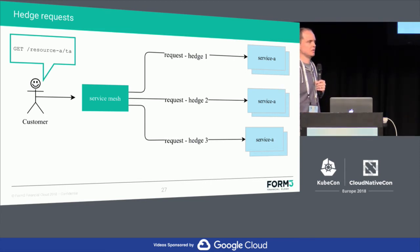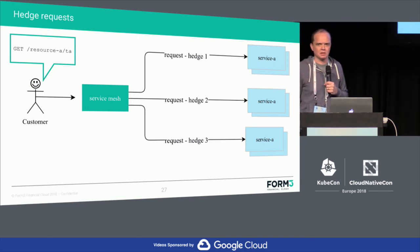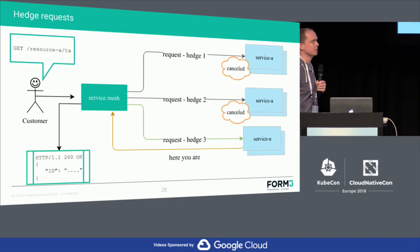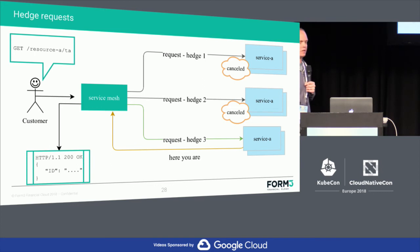And that paper takes you through in quite a lot of detail their approach to that. So I'm not sure if that's an avenue that we're going to go down in the future, or if the community is going to go down that avenue with service meshes, but it'd be interesting to see if that's an approach that we can use. So here you can see that the third service was the first to respond, and then the other two got a cancellation message to say don't bother processing.